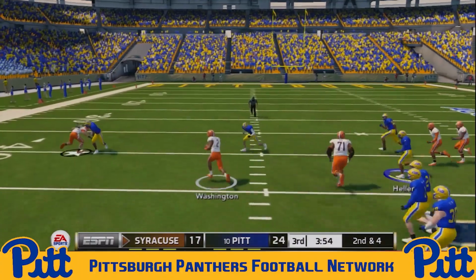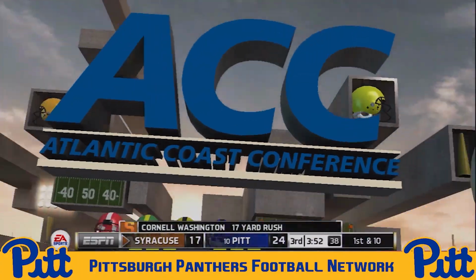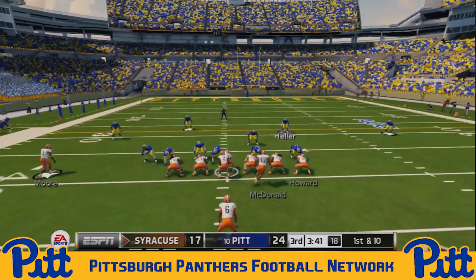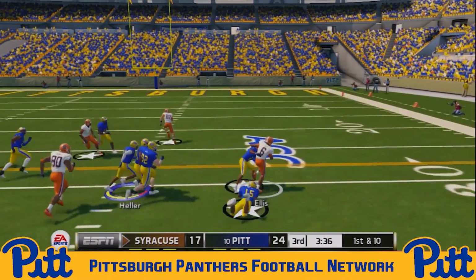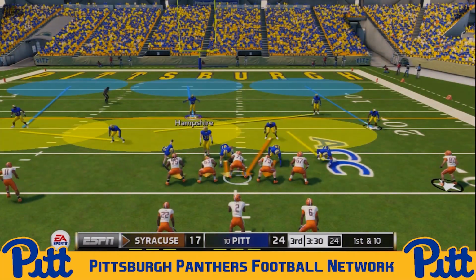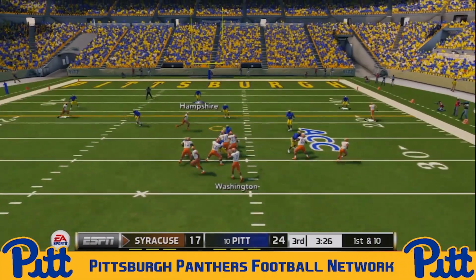They've done a nice job moving the football on the ground. You wonder if they'll stick with it more, and they do it here on a read option. Cornell Washington, fairly mobile quarterback. He's not a speedster, but he can definitely move, and he gets 17 yards there before being twirled down to the turf. A great run there. Michael Ellis goes outside this time, fights through a couple of defenders before Damian Vector, the Panthers' sophomore corner out of West Virginia, brings him down. 1st down pickup.